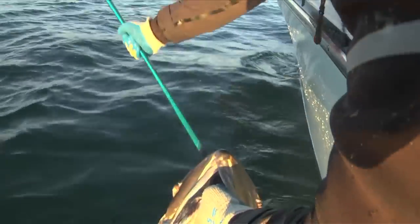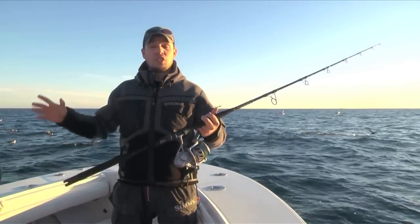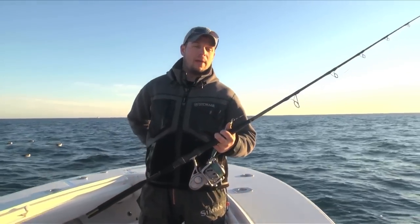It looks pretty nice and healthy. Take this right here. Yep. Yeah. He's gonna go like this. So we just released the fish, my first ever bluefin on spinning gear. There's still birds working, there's still fish breaking, so we're gonna try to get a couple more, although I might need some of the ice in the fish box to put on my back after that, so.